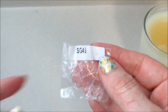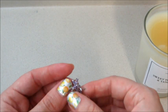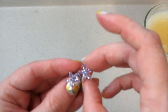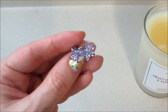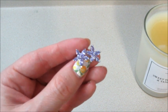It kind of skipped the printing there. And that says it only appraises for $20, which this is supposed to be at least $40. So I guess I will have to contact them again. Second month in a row. Last month I had a broken candle.